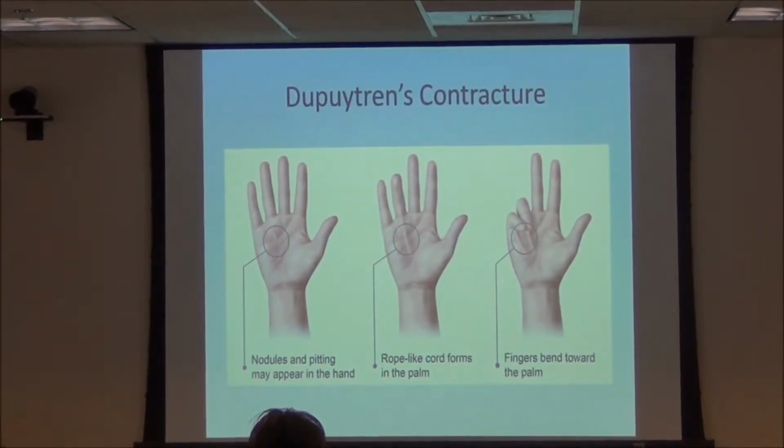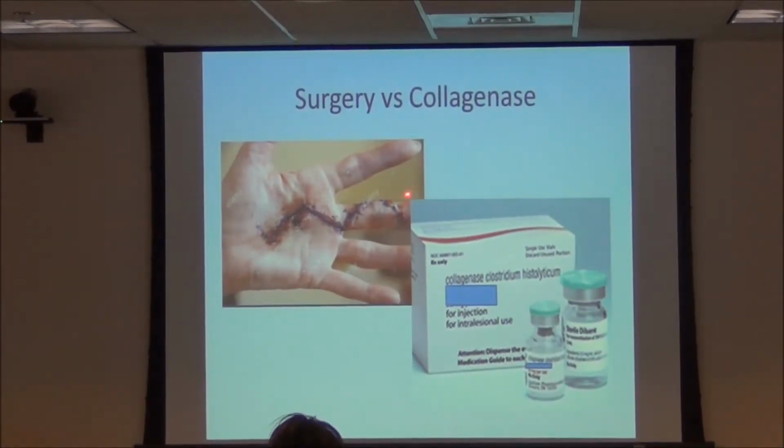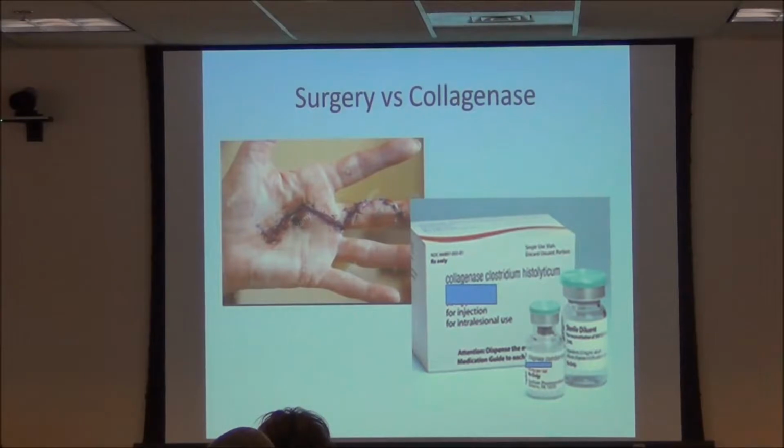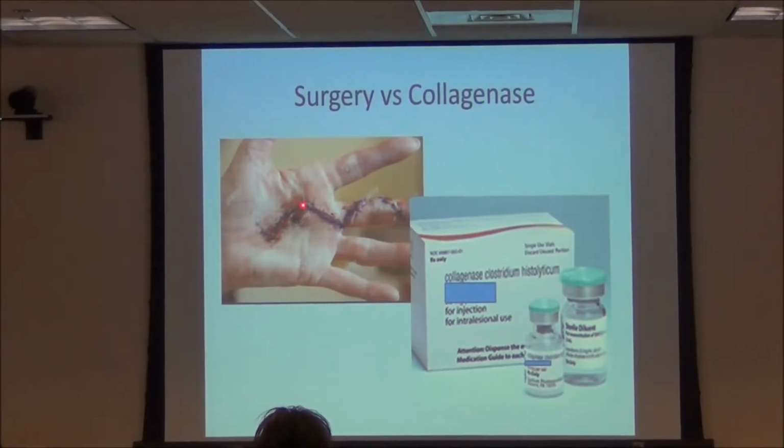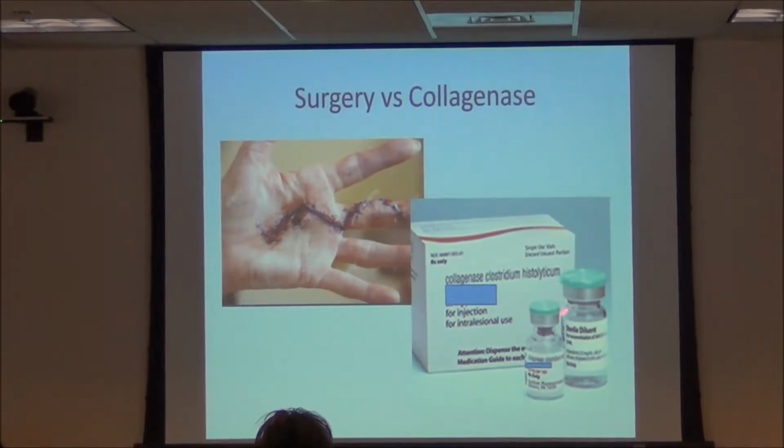But their tendinous structures are still completely normal underneath that, but they just cannot get normal range of motion either actively or passively. So the classic treatment for this was surgery, and you usually make what we refer to as a Brunner incision, go in and completely clear out all of that diseased fascia and allow that finger to straighten back out. Nowadays, I do about one of these for every 25 of these I do.